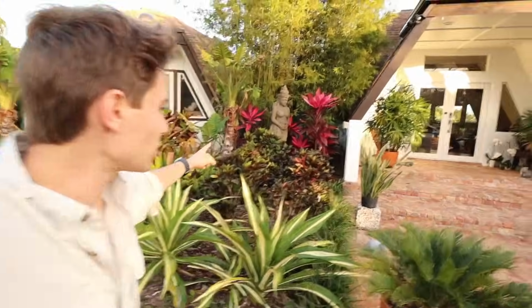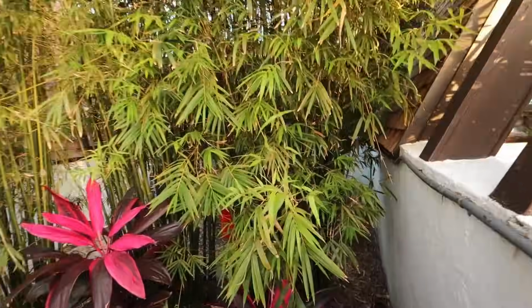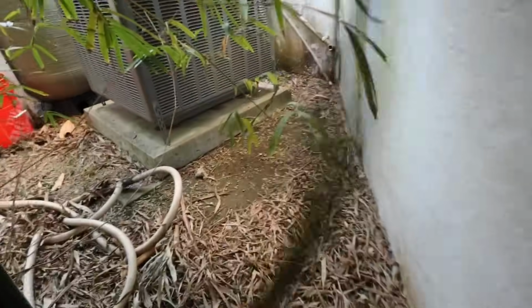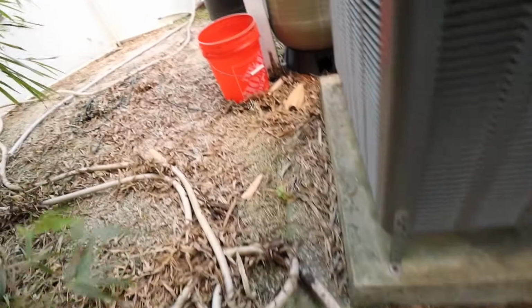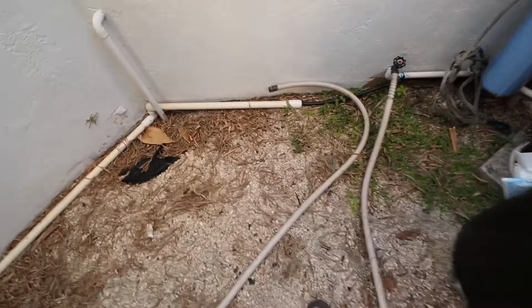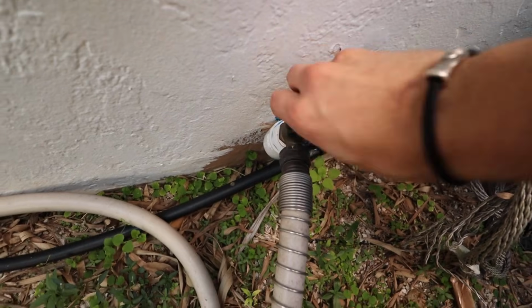Now, we've actually got to fill this up, and I'm going to have to go traveling through the jungle over here. I've got to go through my little jungle right here to actually get our hose. We got to go through the bamboo forest over here, and we got our hose. We got all kinds of stuff. This is like a little hidden area back here. So we're going to be using this hose right here. I'm going to turn this on right now, and make sure we got good water.